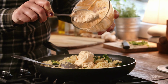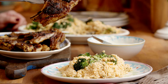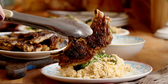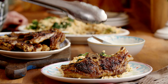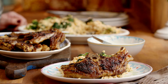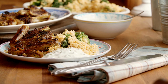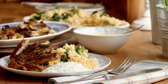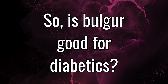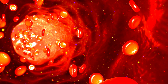Now you have a nutritious, diabetic-friendly base for your next meal. While bulgur is a great option for many, it is important to remember that moderation is key, especially for diabetics. Too many carbs, even from a whole grain, can still impact blood sugar. Stick to the recommended serving size and pair it with foods rich in healthy fats, proteins, and non-starchy veggies for a well-balanced meal. So, is bulgur good for diabetics? Absolutely! It is a low GI, fiber-packed and nutrient-dense option that can help manage blood sugar levels.